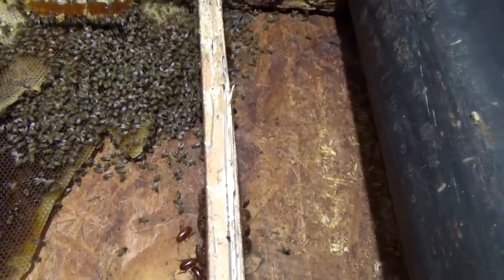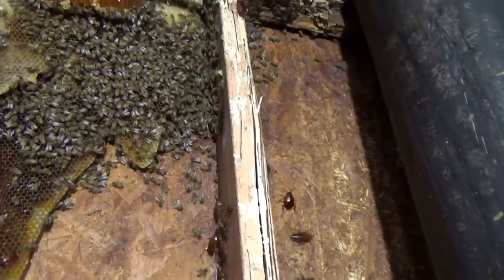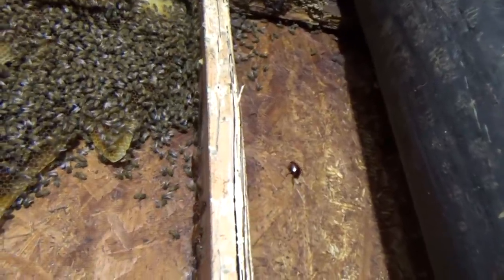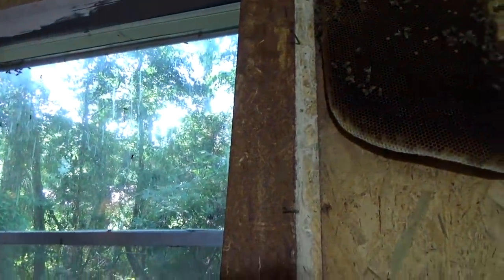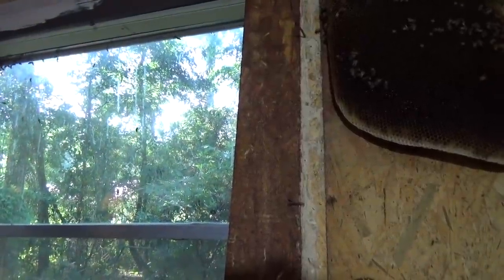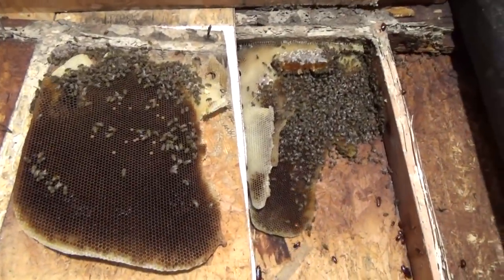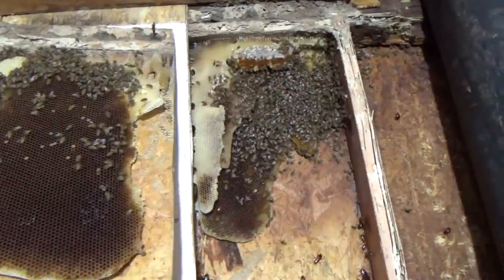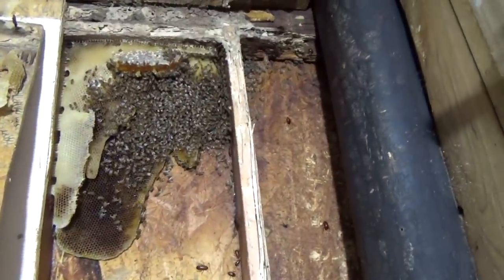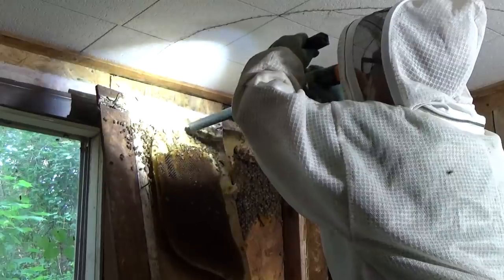So we're going to be backing these girls up. It looks pretty good. They seem to be pretty calm. When I first pulled that plywood down, they just showered me. So I was glad I had on my suit. We got the window open right here. So all our bees, at least the ones that are flying around, are going to go to this window right here. And I'm just going to start with this section right here and take care of this. All right, looks pretty good to me. Let's go to Backman. There she is.